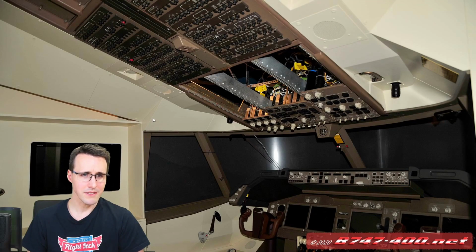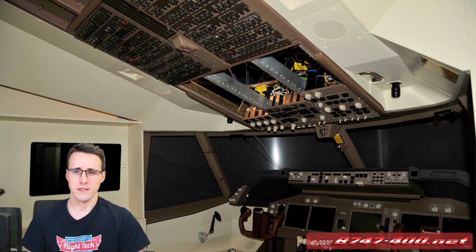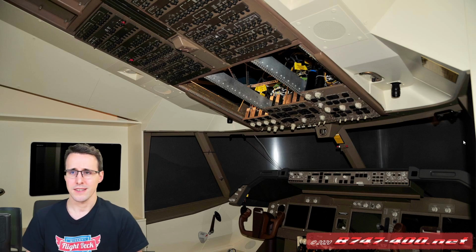Another cabinet in there? I think there is a monitor. Maybe this will be an instructor station here. Cool. Nice pictures, Hans. Very good and solid work. Absolutely outstanding. I like this.